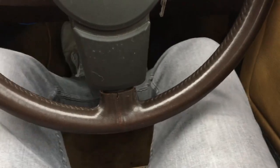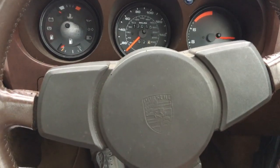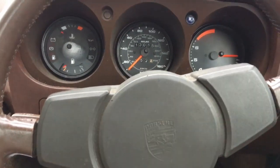No, the steering column doesn't adjust. So I suppose if you had bigger legs than I have, you might think the steering wheel is a little bit too low. I think it could do with being a little bit higher up, but that's just one of those things.